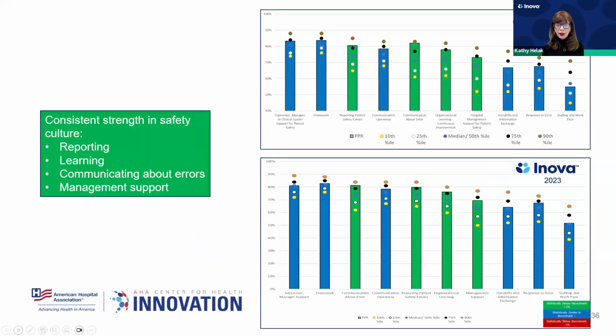And then finally, I'll share that this is our safety culture survey results, both for 2021, which I'll just point out was in the midst of the pandemic, and in 2023. So we have continued to see consistent strength in our safety culture around reporting, learning, communicating about errors, and management support. And we know that having a strong safety culture is based on creating that strong teamwork and a psychologically safe space for our team members to thrive in. We believe that if we take care of our people and we truly have a one-team mindset, we will deliver world-class care to our patients and achieve those great outcomes that we all are striving for in all of our organizations.